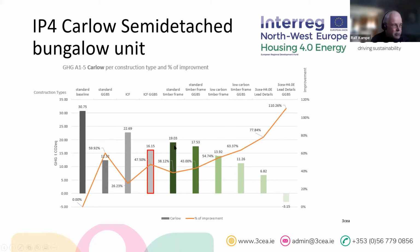If you took away the clinker, that will be much lower. And we also use a GGBS clinker, which is on the market, but not very widespread. Then we have this low carbon timber frame, where we use wood fiber and cellulose instead of, so in the standard IS 440 they propose to put in PIR or phenol-based insulation, which are fossil-based, and they have as well a high impact on embodied carbon.